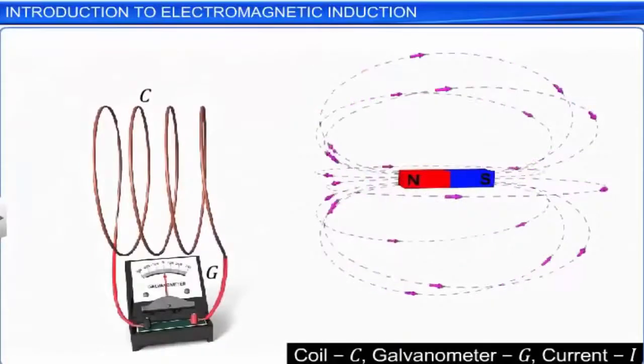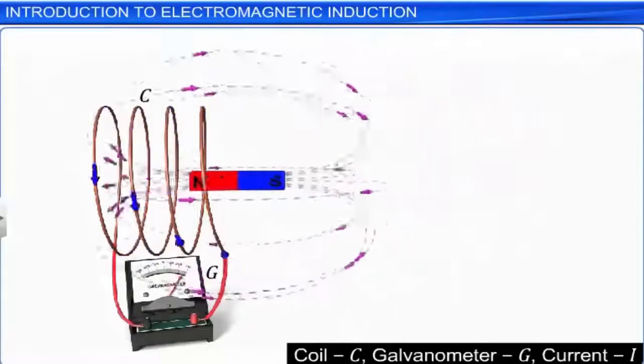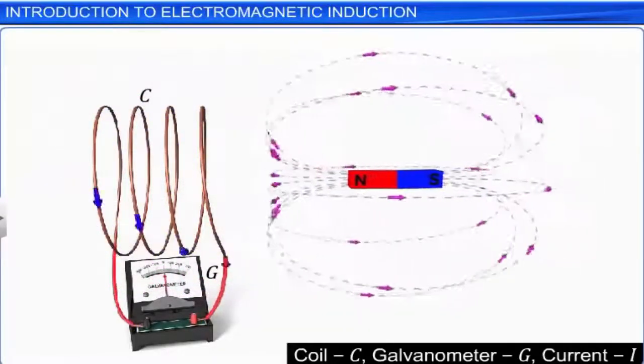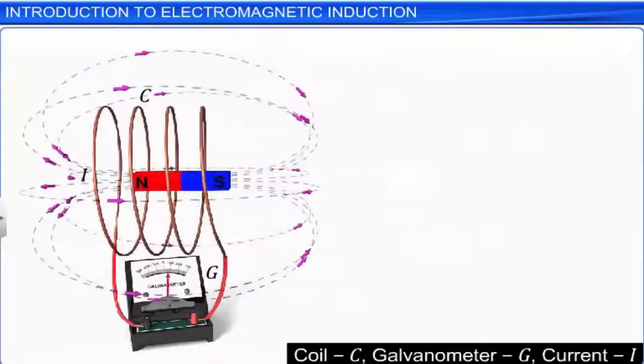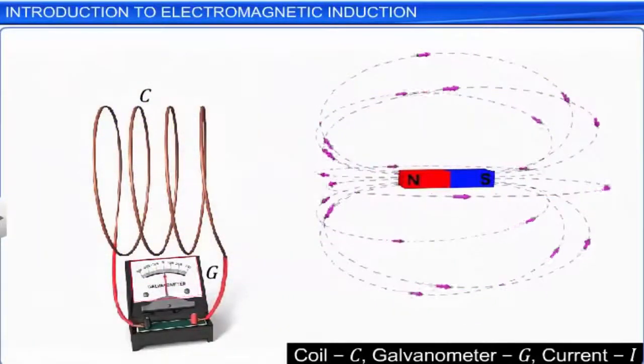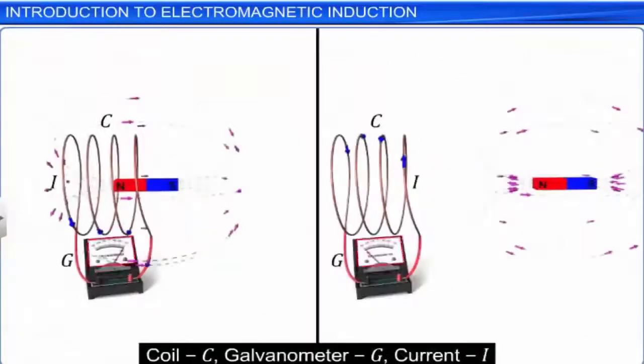In the first experimental setup, a coil is connected to a galvanometer. When a bar magnet with its north pole facing the coil is moved towards or away from the coil, the galvanometer needle deflects to the right and left side of 0 reading respectively, showing the presence of a current in the coil.